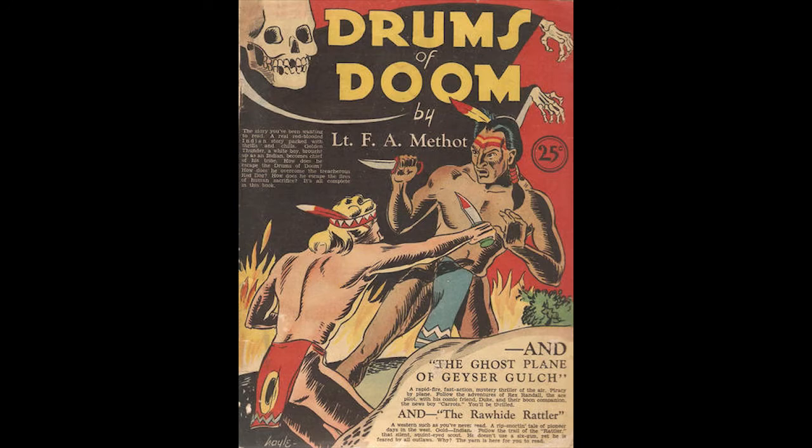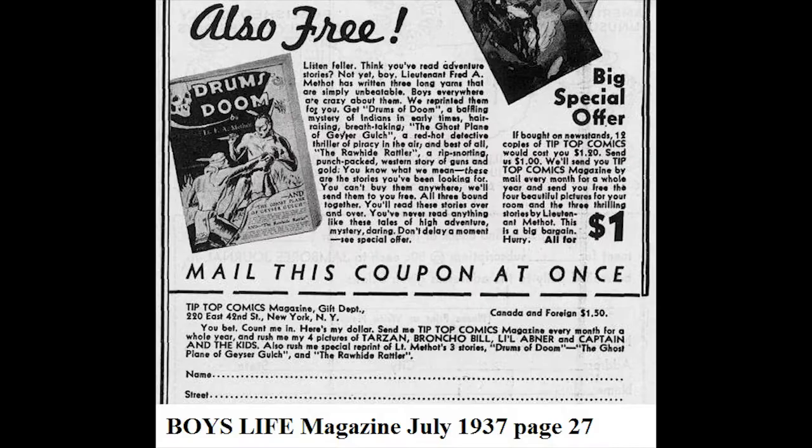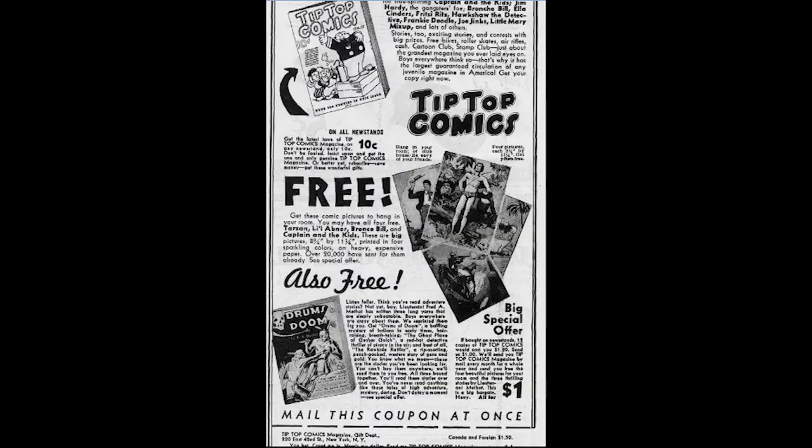It's a no-number one-shot. Features a skull cover by Lieutenant F.A. Methot, and Golden Thunder appears in the story. This is debatably the first horror comic book cover theme ever. A hefty 25-cent cover price at the time for this one-shot. It was advertised in a package deal with subscriptions to Tip Top Comics in Boy's Life magazine.